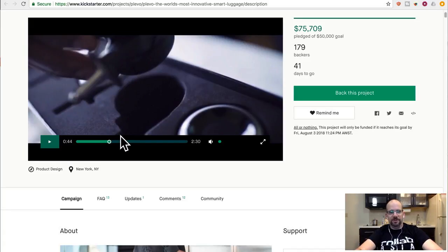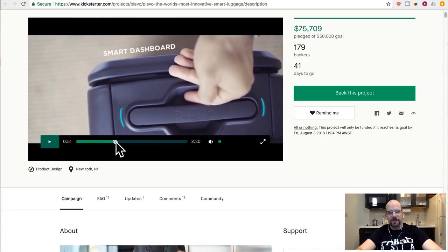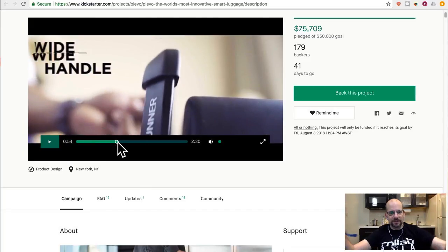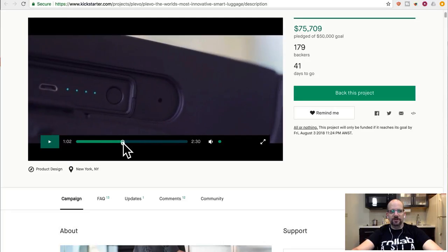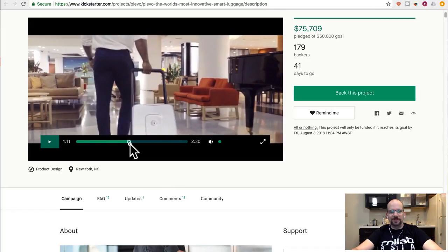And actually these wheels look pretty generic, so you could probably replace them if they did break, or maybe buy some new ones. It's got a smart dashboard. It's got a super wide handle. Actually, I don't really like the handle because it's literally the whole width of the bag, a little bit too big. Of course, it's got a power bank because that's what makes it smart, or makes a lot of these things smart. USB-C or USB 3.0 or whatever. As you can see, it's blue. And so yeah, I don't like that handle.